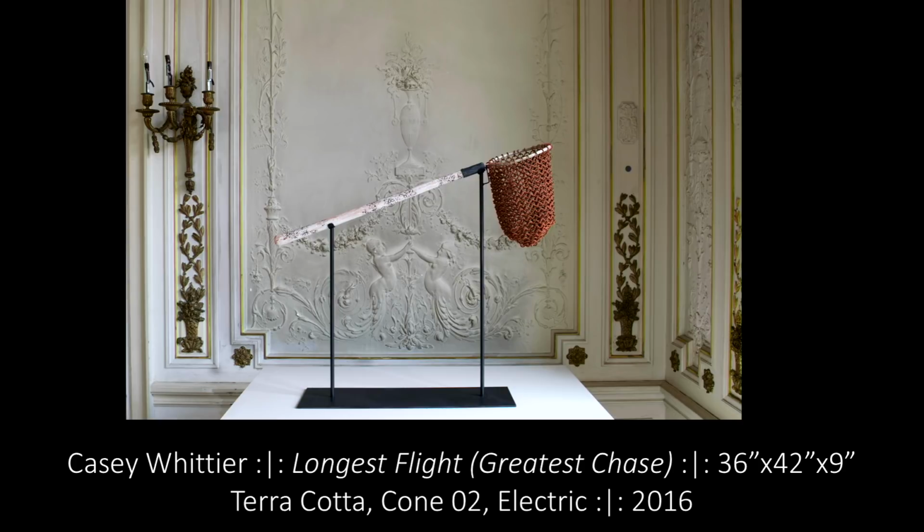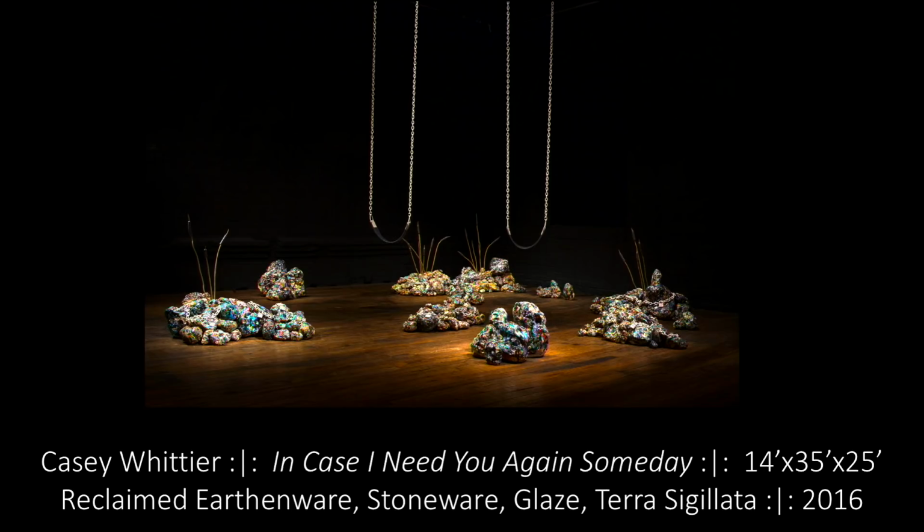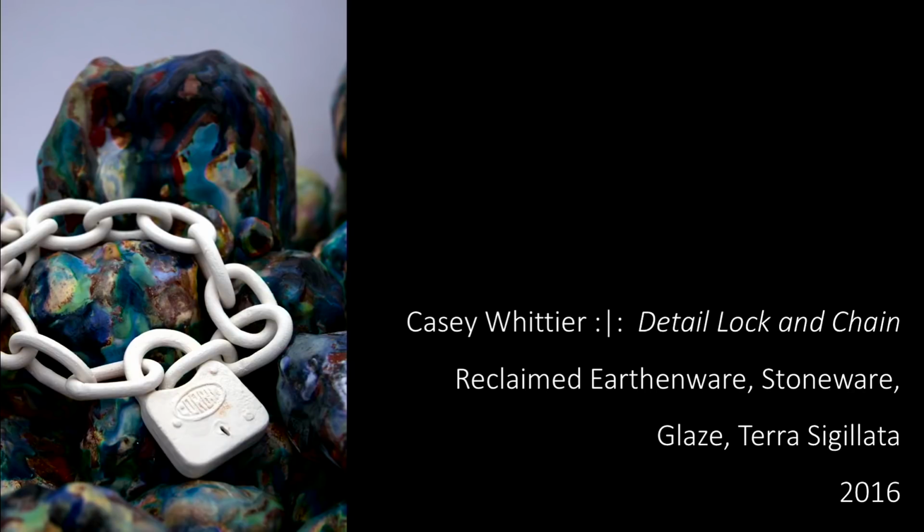For Casey Whittier, Terra Sigillata creates a unity between surface and form because of the shared clay material. Her installations and sculptural objects make use of the subtleties and unity that Terra Sigillata creates. In The Longest Flight, Casey applies, then scrapes off Terra Sigillata, creating a worn handle surface. In Case I Need You Again Someday incorporates Terra Sigillata on the swing seats, mimicking the black rubber, and demonstrating Terra Sigillata's versatility. The lock and chains reference an aged ghost-like object.